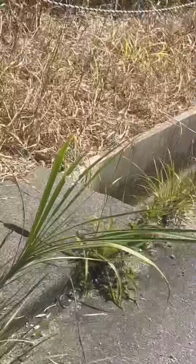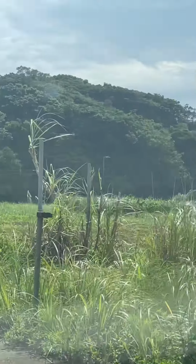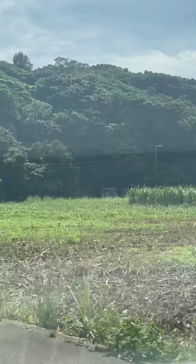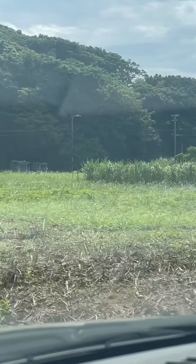I'm gonna go in my car now and we're gonna take a stroll up the hill. So this is the hill we'll be going in. So these are nice sugarcane. There's a lot of sugarcane here in Okinawa, Japan. I want to tell you, Okinawa, Japan, their sugar is really, really nice.